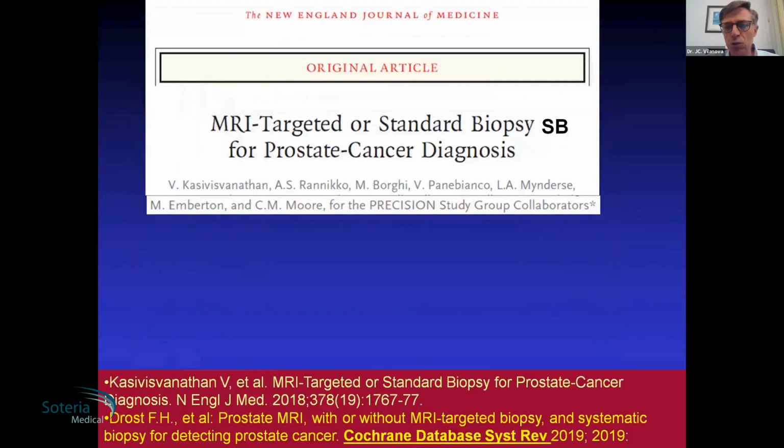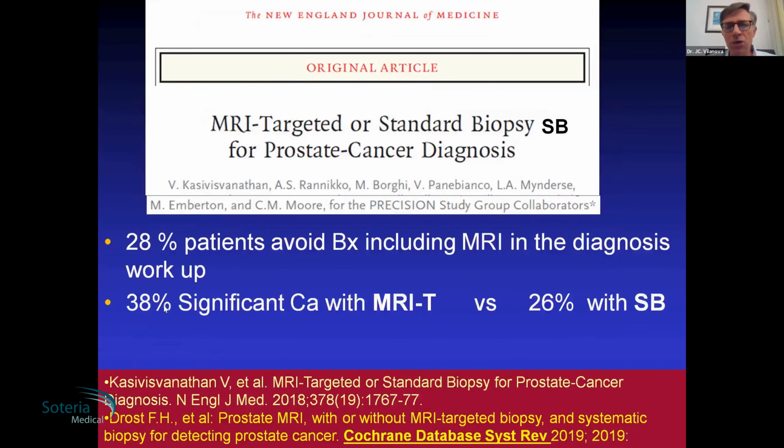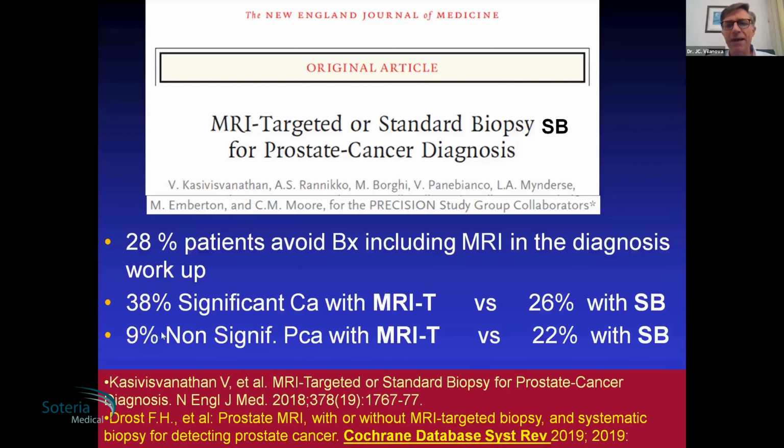And this is due to several studies. One of the studies that has brought about this changing paradigm, which most of you probably know, is the PRECISION study. The data allow us to avoid performing biopsies when the MRI is not positive. With the positive MRI and target biopsies, we are going to detect more significant cancer than with systematic biopsies, and we are going to detect less non-significant cancer than when performing systematic biopsies.